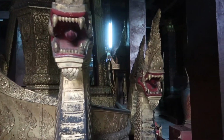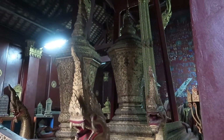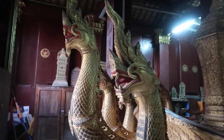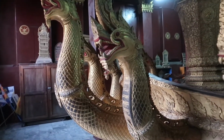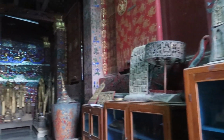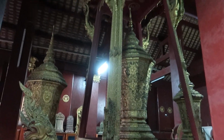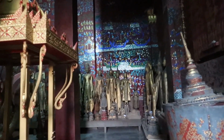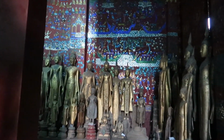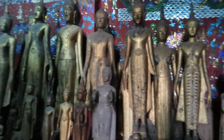This building looks like it houses a boat, from what it seems like. It has a little trophy there, I guess I can call it. But yeah, check out the dragons. I guess they're dragons, lizards, whatever you want to call it. Splendid. And check out this wall right here. Man. Again, another inventory of Buddha statues. We have seen quite a few of them in Thailand.